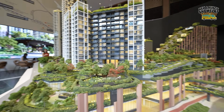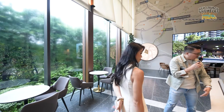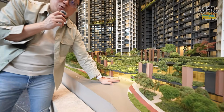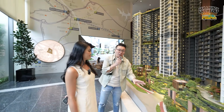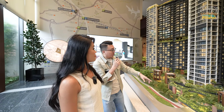This will be where your main entrance going in, your retail playground, and right around over here in this area, this is the bus interchange entrance. You notice that the bus interchange entrance is actually away from the residence entrance and the commercial mall retail entrance, which is on the other side along the Jalan Anak Bukit roadside.